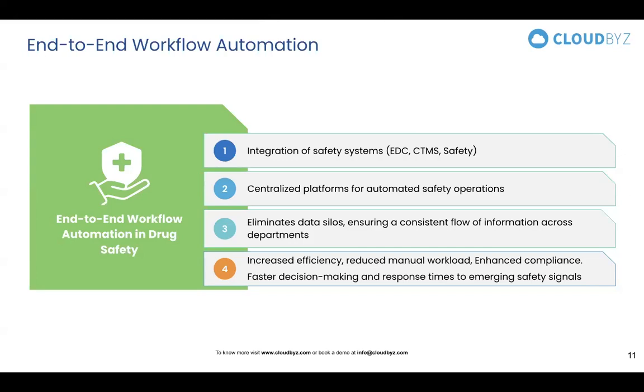Whether it's a clinical team or post-market surveillance team, medical affairs team, and so on and so forth, they are looking at the same version of the data, which basically improves the quality and consistency of that data. So that gives huge confidence in terms of data accuracy levels, and also improvement in being compliant with regulatory agency requirements as well. This basically increases efficiency, right? So it reduces huge manual workload and improves compliance significantly, and also helps faster decision making and response times to emerging safety signals. So these are all the end-to-end workflow automation opportunities and the benefits.